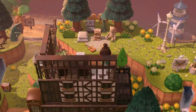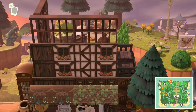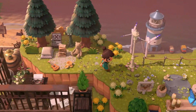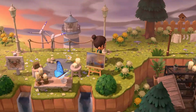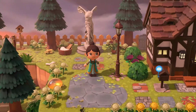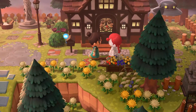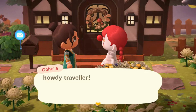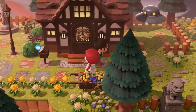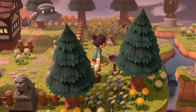Oh, can you hop onto this? Oh, you can! You can, like, get into the actual panel house. That's so cool. That's neat. I like that. The island is so pretty, though. I can't get over how pretty it is. Main house. Okay. Howdy, traveler! Bit of a spooky clown situation going on there. I don't want to push her, but okay, there's an alien ship up here. It could happen.